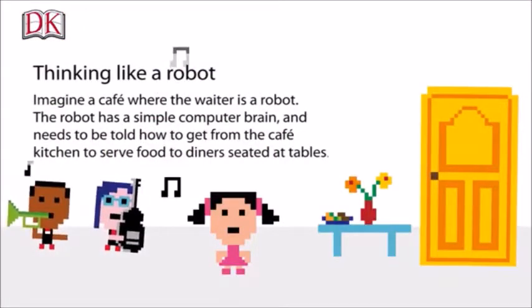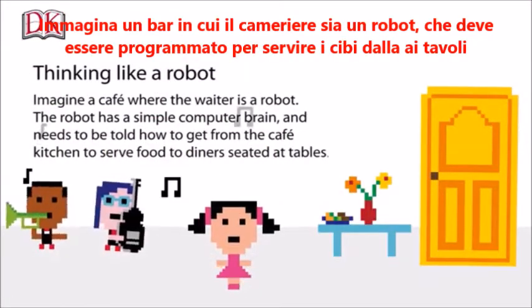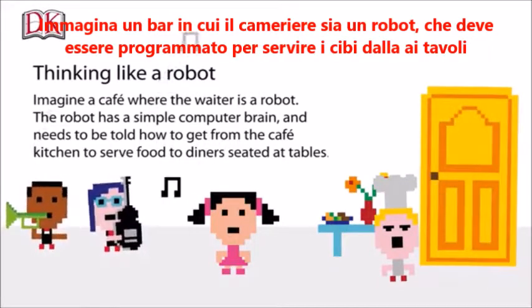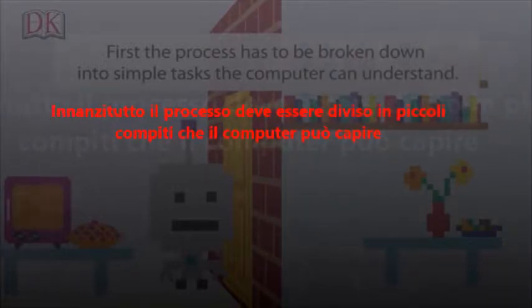Thinking like a robot. Imagine a cafe where the waiter is a robot. The robot has a simple computer brain and needs to be told how to get from the cafe kitchen to serve food to diners seated at tables. First, the process has to be broken down into simple tasks the computer can understand.